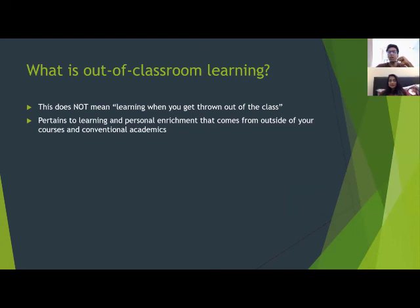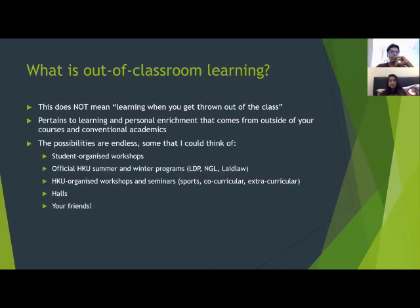So there's multiple possibilities. Some way that I can think of is student organized workshops. For example, other students in HKU will organize their own workshops to teach you skills that they have learned. Then there are official HKU summer and winter programs like the leadership program and the Laidlaw research program, where you can go to a different country and stay there for a month and work or do research over there. HKU also organizes workshops and seminars.